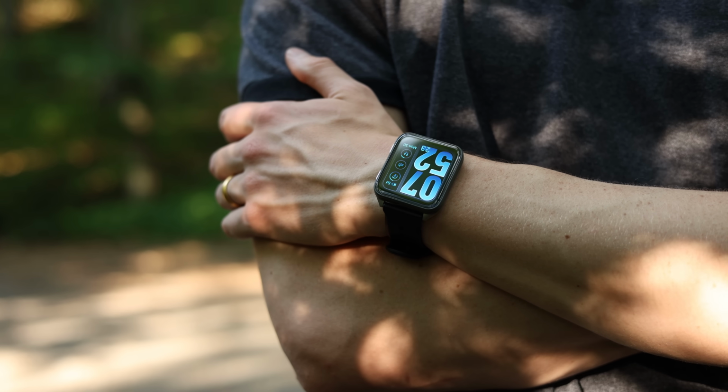There's also jet lag advisor. There's Garmin Pay. I got some beef with Garmin Pay though. It's pretty limited on what banks are participating. So I'll include a link down below. You can check out which ones there are, but a lot of credit cards don't work with Garmin Pay.